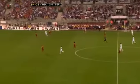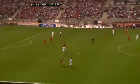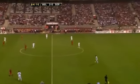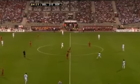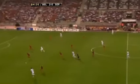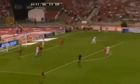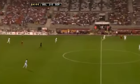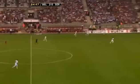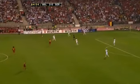Subotic. Kolarov tries to join the attack, has to go backwards. Ivanovic, Fejsa, now Kolarov. Well, that's a magnificent save, absolutely stunning. And just a warning there for Belgium, that they haven't got it all wrapped up yet. Brilliant header from Fejsa.